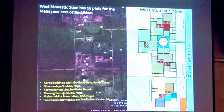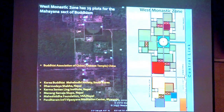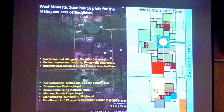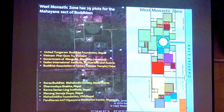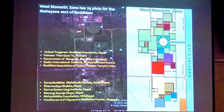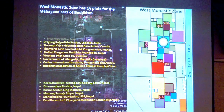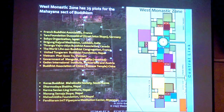Many Nepalese are here. These three are for Korea, South Korea. Then this is for mainland China. This is for Austria, the Gaden International Institute. This is for Mongolia. This is for Vietnam. This is for the United Tibetan Buddhists. This temple is funded by Taiwanese money. This is for France. This is for Canada. This is for Ladakh, India. This is for Japan. This is for Germany. Yes, this is for France.